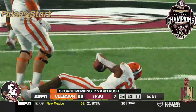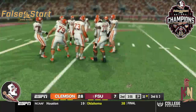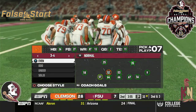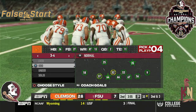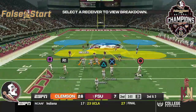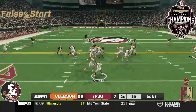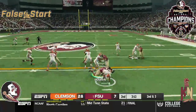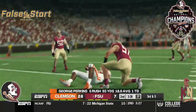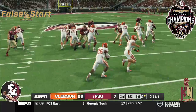Tackled after a decent run up the gut. That'll bring up second and 3. Second down, and they're going to need about 3 yards to pick up the first down. They got to him before he could get back to the line. I think anytime you lose yardage, it's frustrating as a ball carrier. It's very frustrating as a play caller. Makes you a little bit more hesitant maybe to go back to a certain play.